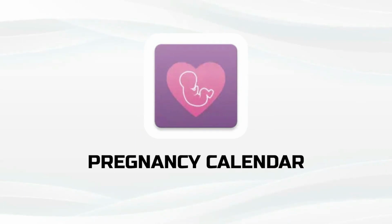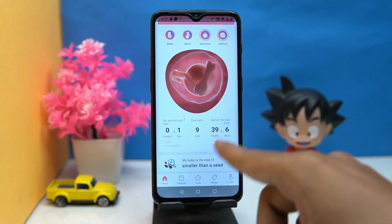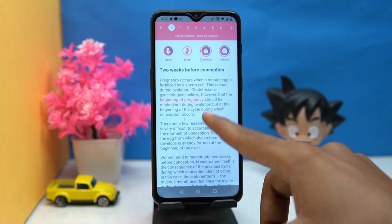Last one is Pregnancy Calendar. In this, you can start with your due date, gestational date and conception date. The information layout is good. By tapping here, you can read the detailed information.